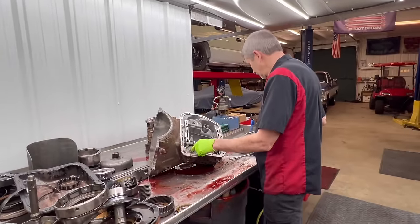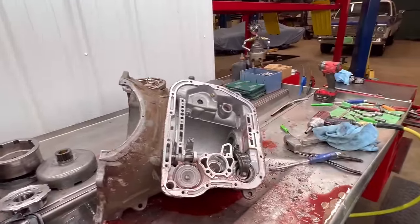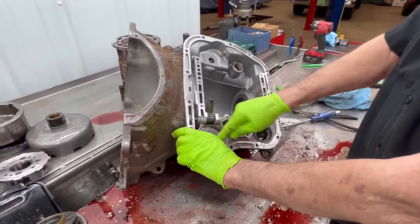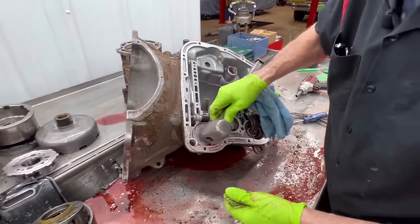Of course, we have our intermediate servo here that applies the band. And there could be a shift kit spring in here. Sometimes they put them in there. Kind of slow it down a little bit.